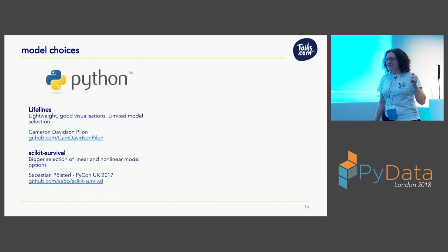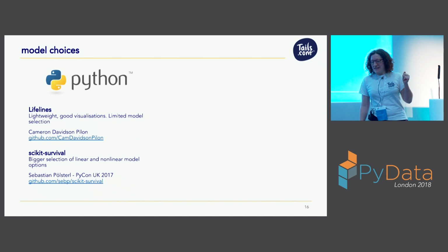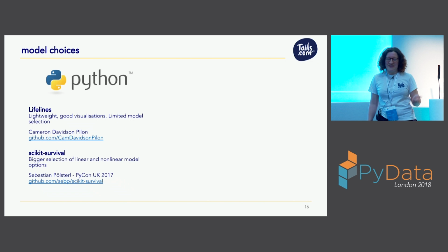Lifelines has basically one job, which is to do survival analysis, so it's very lightweight and quite quick to start using. It's got really nice visualizations of everything that's going on. The only thing is that it only really covers linear models for survival analysis. So if you want something a little bit more robust, that's what I'm using here.